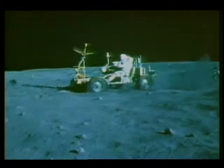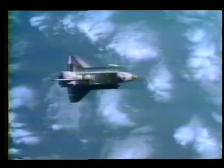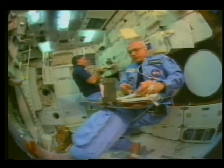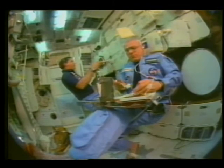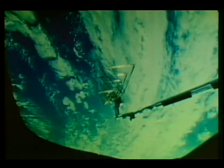Throughout the 30-year history of space exploration, there has been an evolution in our understanding and use of space. We began with exploration, pioneering kind of missions. We've demonstrated some initial space operational capability with the shuttle. We now want to make space a place where we live and work permanently. So space station, we believe, is the next logical step in that evolutionary process.